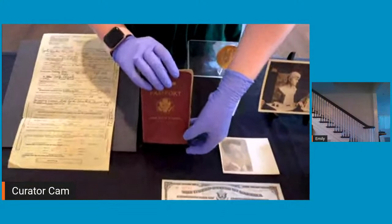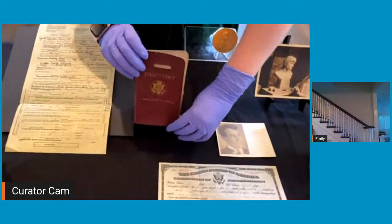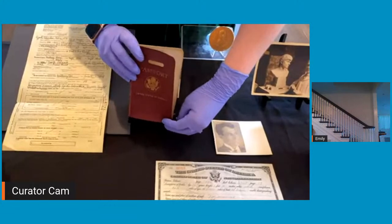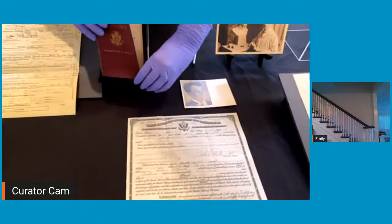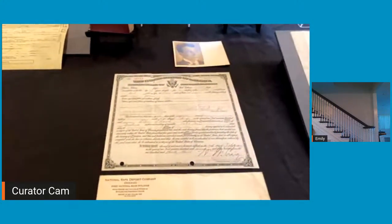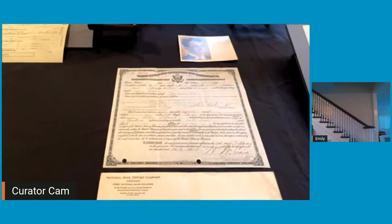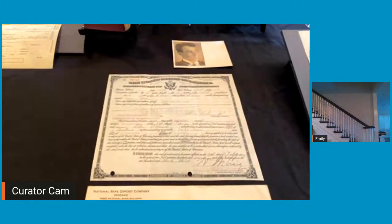So right underneath his passport, I mentioned he became a United States citizen. He was naturalized, I should say, in 1909. When he became a U.S. citizen, he was studying at the Pennsylvania Academy of the Fine Arts in Philadelphia, Pennsylvania. I'm from central Pennsylvania. I worked at a museum there. We call it PAFA. People are always asking me when I say PAFA, what am I talking about? I don't even realize I'm doing it.